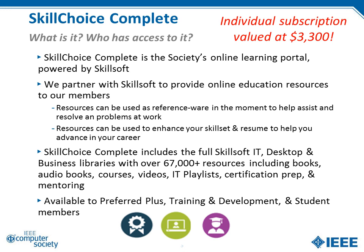The resources provided can be used essentially, and more often, in two ways. Resources can be used as referenceware, in the moment, to help solve problems at work.